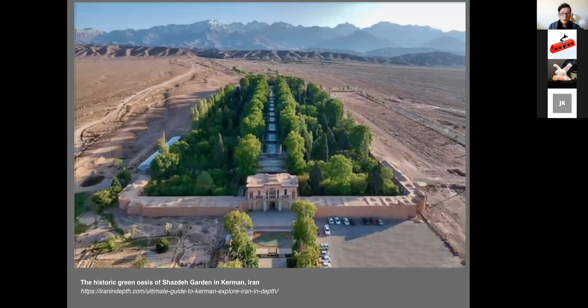So, and then this is amazing, another example of what it means to be an oasis, a historical green oasis in the region of Kerman in Iran. In this desert, barren area, there is water underneath. Okay, and that's where people settled. A small village formed, a small town formed, even a large city developed. And you can see this kind of isolated green environment that relies on it.